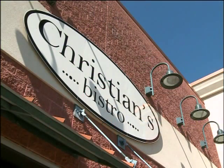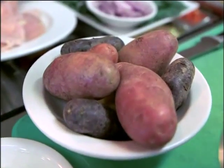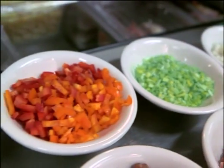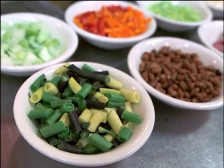One of my favorite restaurants in the state is in Plover, and it's called Christian's Bistro. And this is the amazing Christian. What are you going to make for us today? Today we're doing a little southern succotash with some local vegetables, pan-roasted chicken breast, and some roasted fingerling potatoes. You've got a lot of ingredients over here. Yeah, this is the best time of the year because you really get everything as far as produce that's coming through.